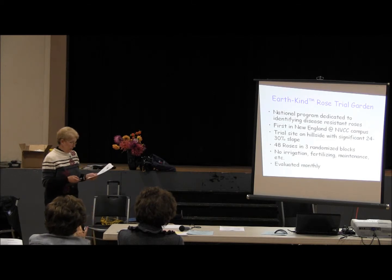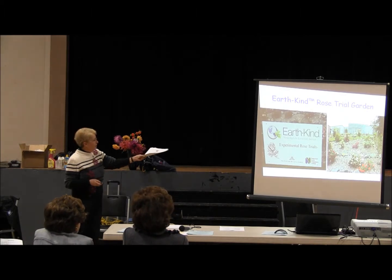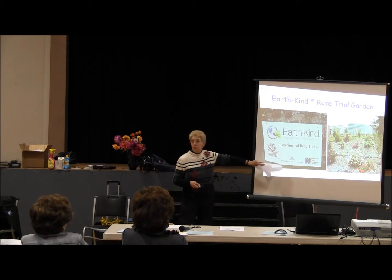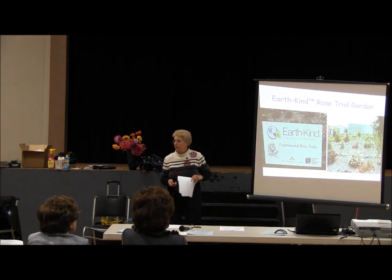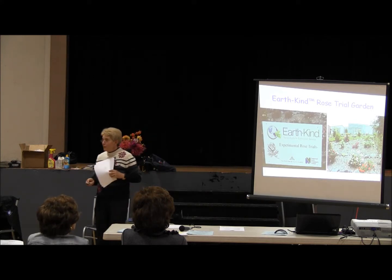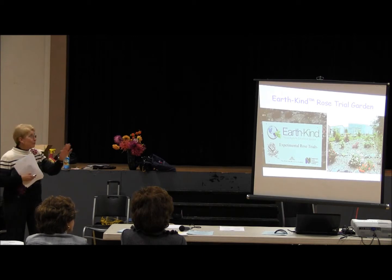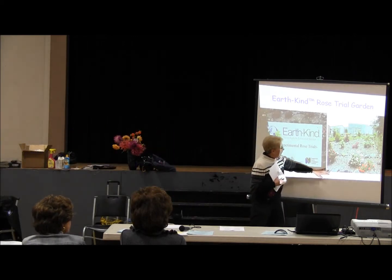So, this is what it looks like. There's a sign at the bottom of the hill, from the AgriLife Extension Service, and it's in partnership with the New England Botanical Garden. And there's the hill on the right-hand side. A little steep, so it takes your breath away. But you have to do the whole hill at once. You start at the bottom and work your way up.